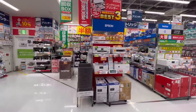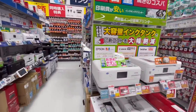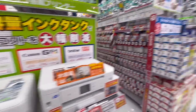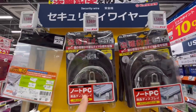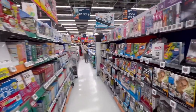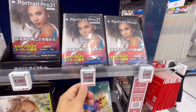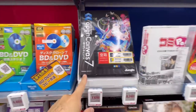All right, printers here. I don't really use printers. I go print at the convenience store. But you know, Epson's. Something like $450. Okay. I got all these PC locks just to use them at work. $15. That's around. Normal size and stuff. Let's see. Oh, software. Portrait. Whoa. The price is $1,800. Wow. Just photo editing stuff. Software.